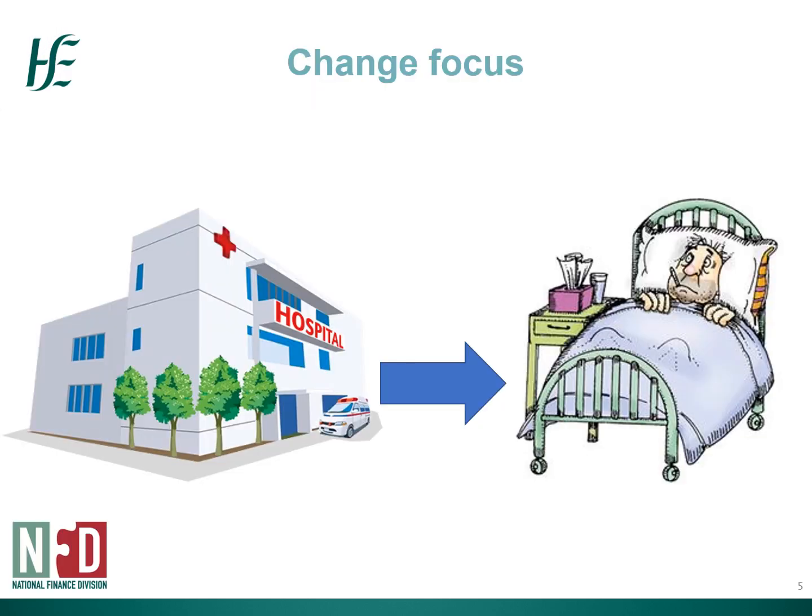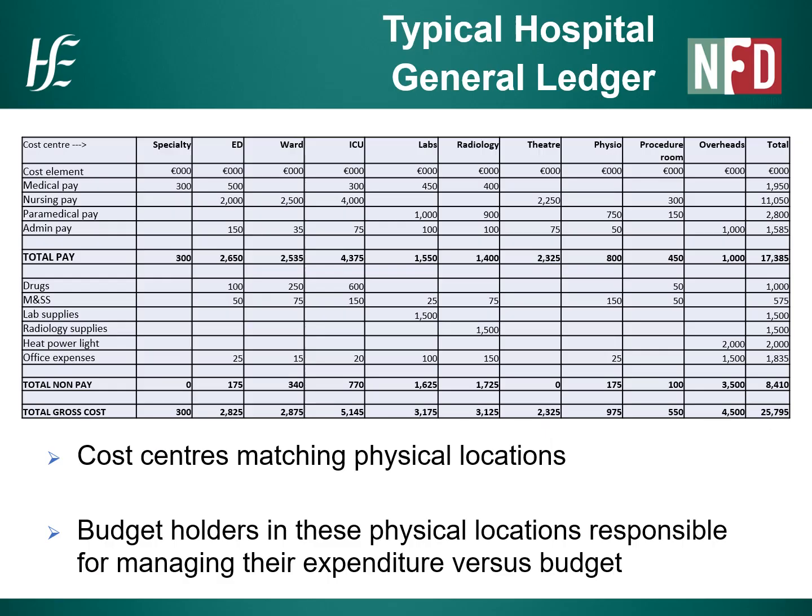Ultimately, what we are doing is to change focus of how we're funding our healthcare services, away from funding buildings or institutions and fund them in line with the services that they deliver to our clients. And this is a core objective of ABF.